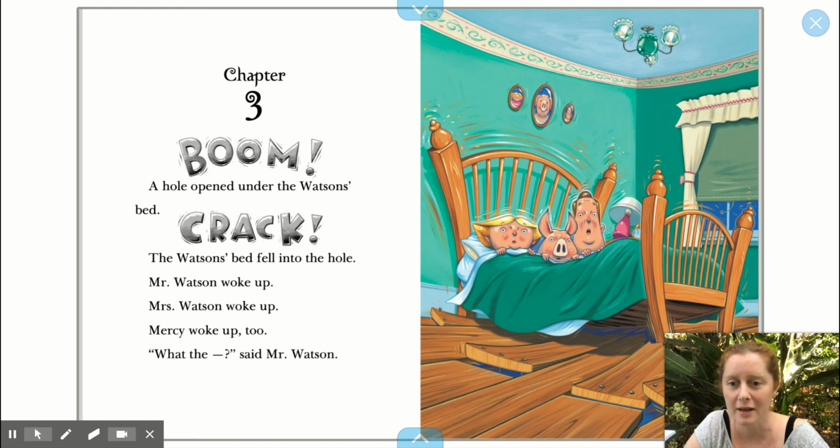Okay, chapter 3. Boom! A hole opened under the Watsons' bed. Crack! The Watsons' bed fell into the hole. Mr. Watson woke up. Mrs. Watson woke up. Mercy woke up too. What the? Said Mr. Watson.